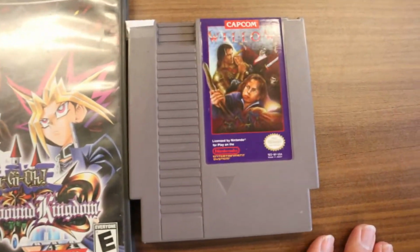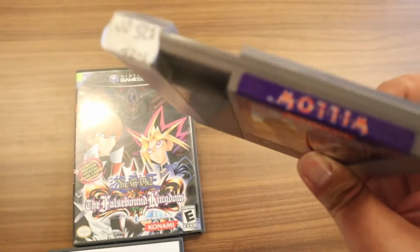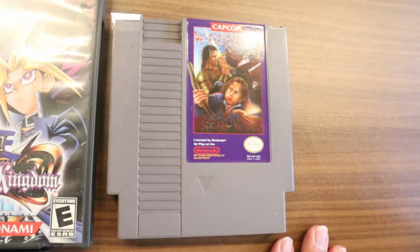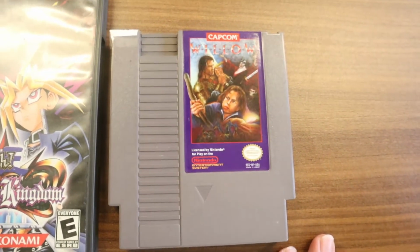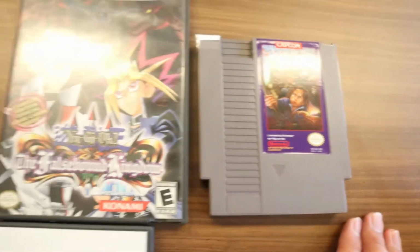Next after that we have Willow on the NES. I paid not $25, but instead I paid about $19 for this game. A little steep, I know, but this game I felt down the road will go up in value, and I am trying to collect all the Capcom games. So this one being on the NES definitely was a must buy.